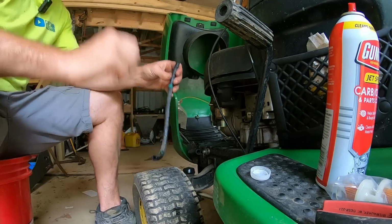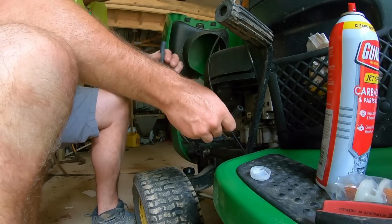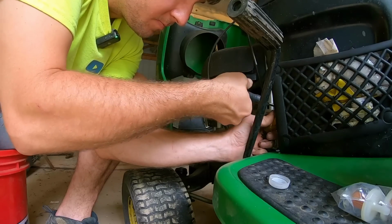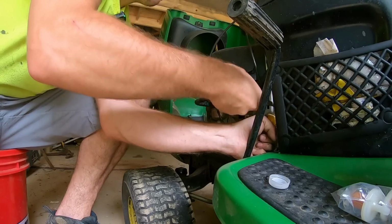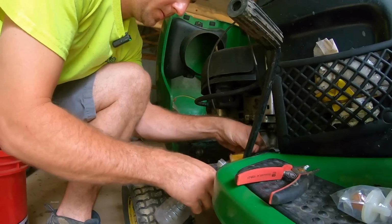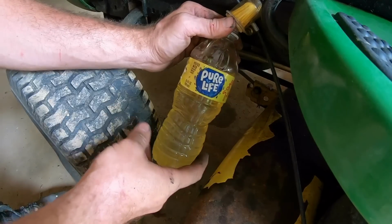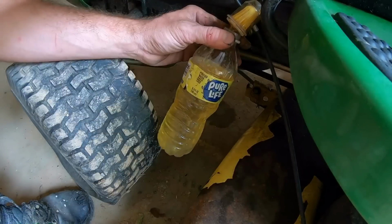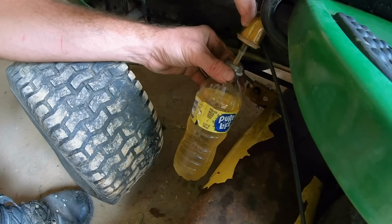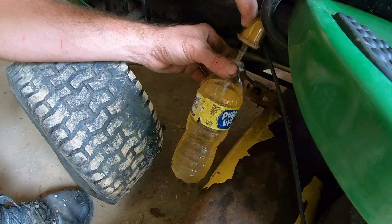Really just want to make sure there's nothing crazy in there, like no big chunks of anything come out. If you wanted to, this stuff's pretty cheap. It wouldn't take much just to replace the daggone lines. There we go. That is an interesting color. Just pretty much draining everything out of the tank at this point. It's a pretty easy spot to do it.